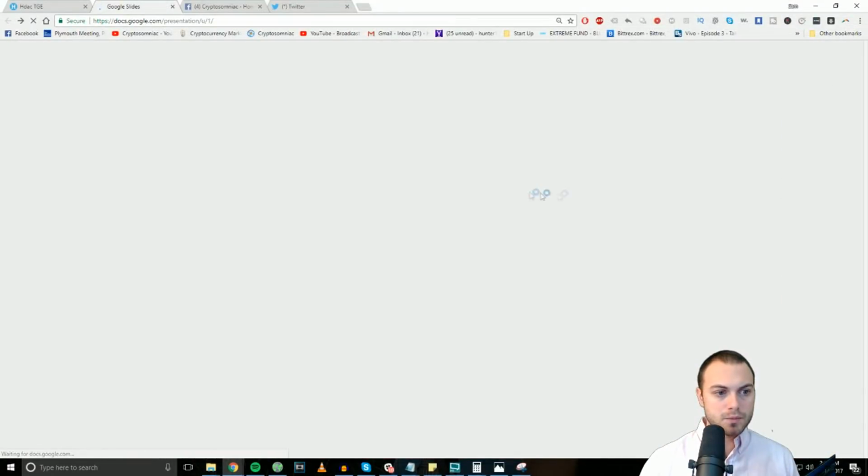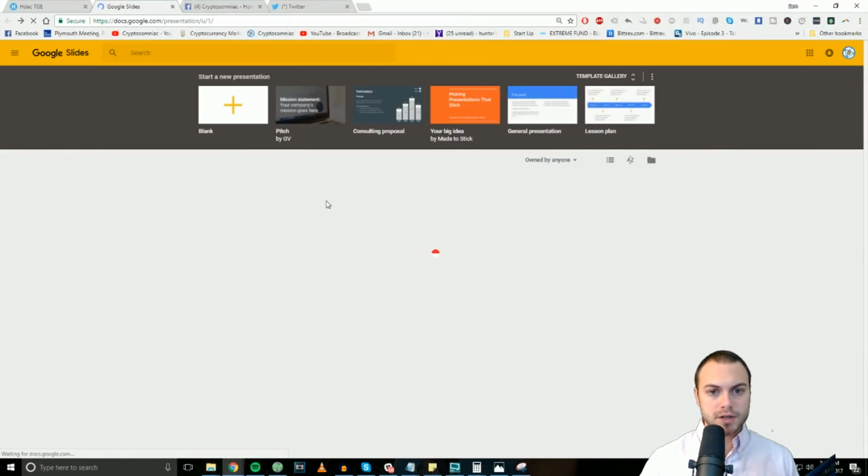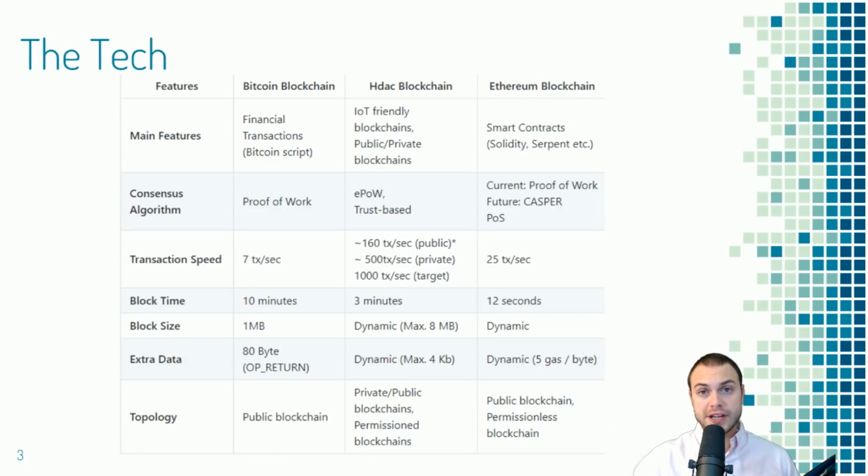Looks like I forgot one slide here. I'm going to refresh this. So this table here highlights some of the differences across some of the different chains. So one thing I want to talk about here is this thing in the middle, the consensus algorithm that I mentioned runs off of EPOW, a modification to proof of work.